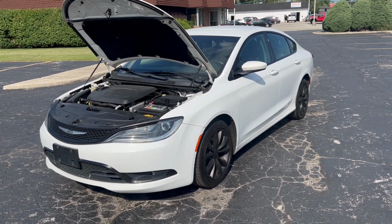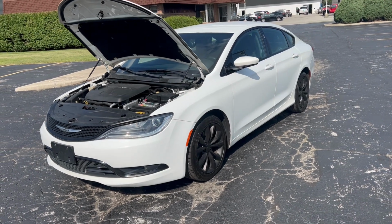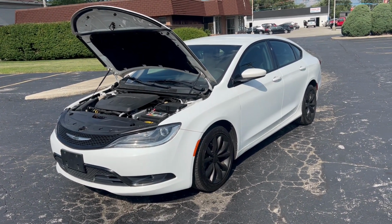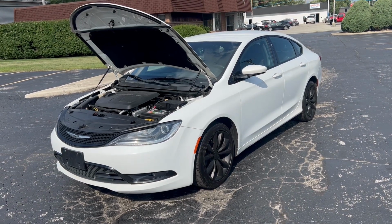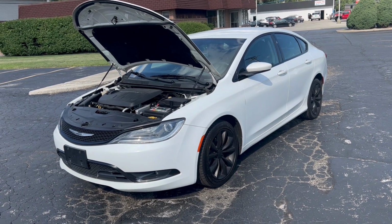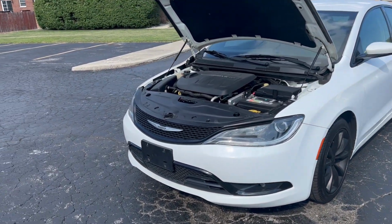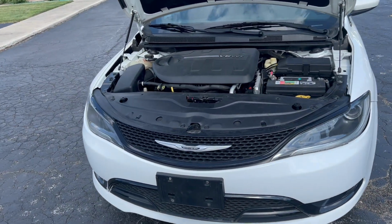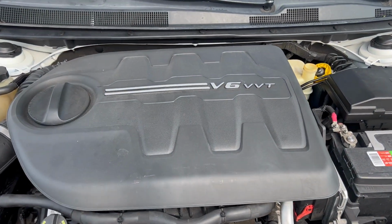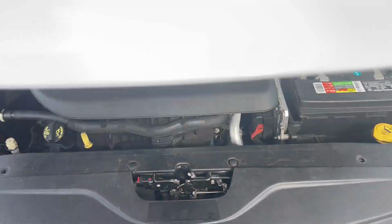We're looking at a beautiful Chrysler 200S all-wheel drive sedan. That's the luxury sport model for the Chrysler 200s. This is a 2015. Beautiful condition. 130,000 miles. It's got the Pentastar V6 engine. Great reliability.